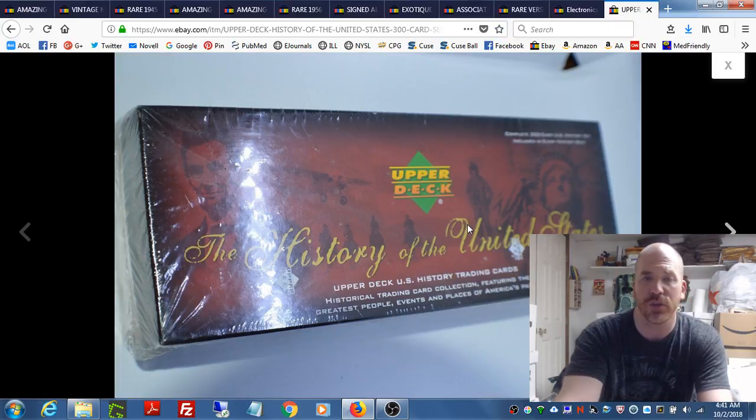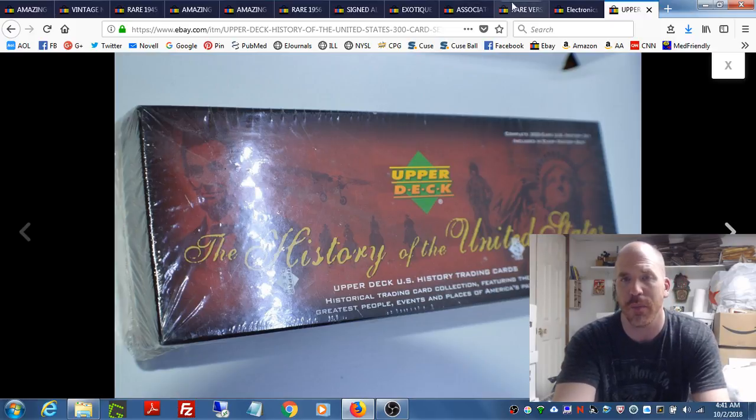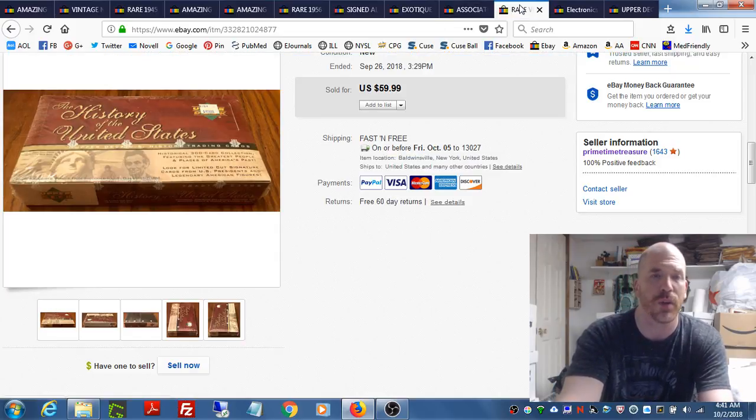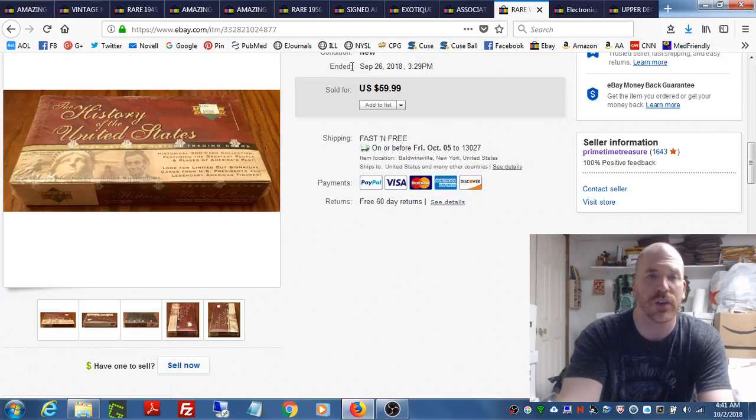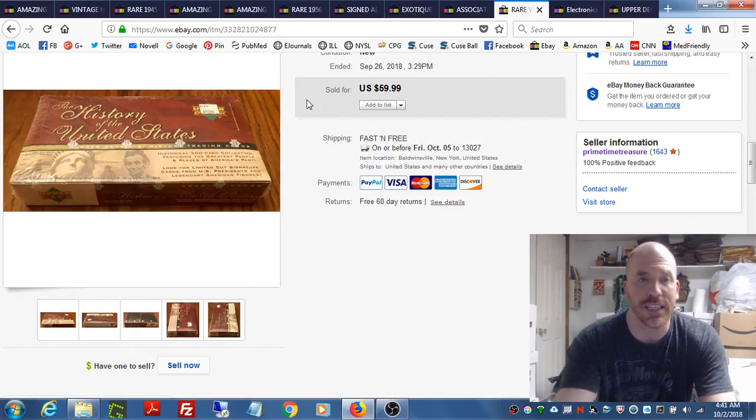That one is also History of the United States cards from the same year, but this is the one that's actually worth much more. That other one's worth usually around 25 bucks, but this one here sold for 60. Now I had two of them that I picked up for essentially $1 a piece, and both of them sold the same day for $60.